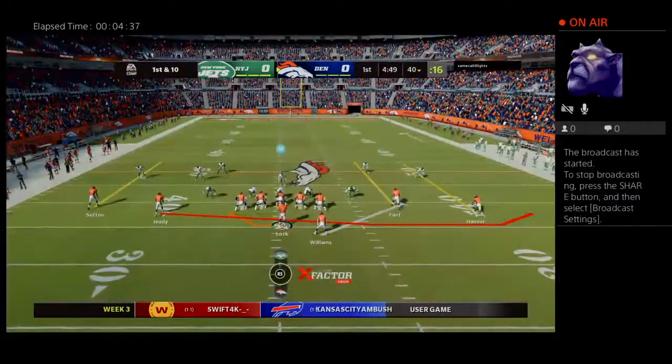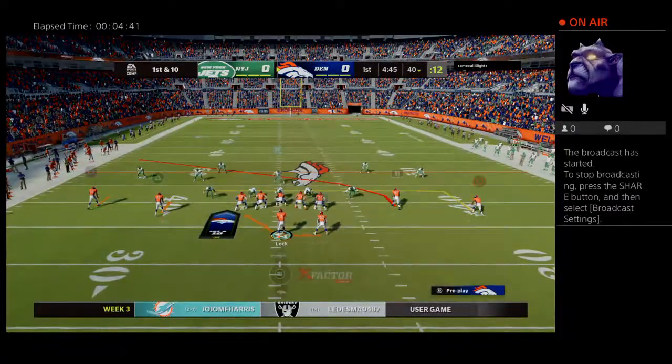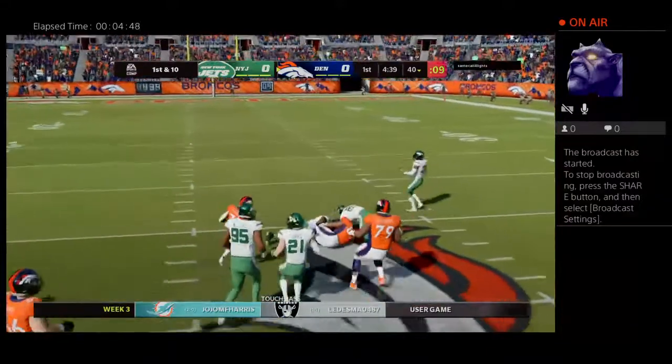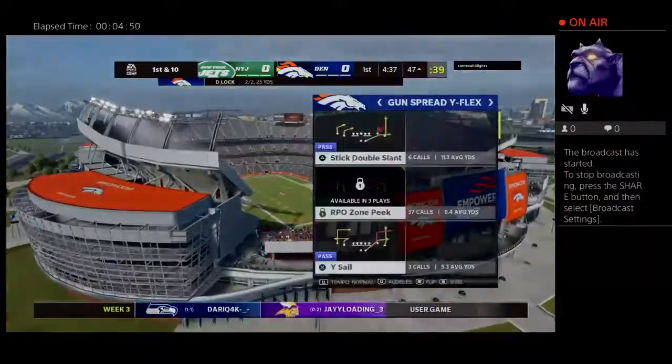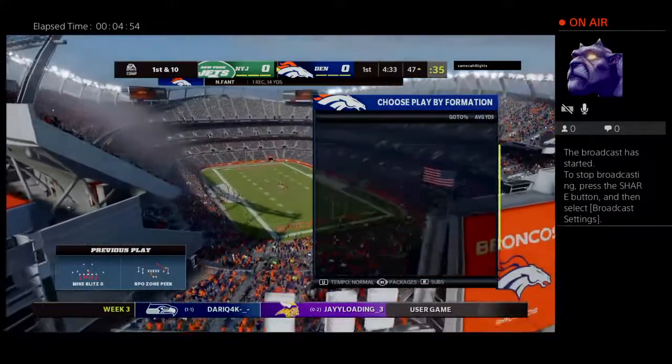A couple of first downs have them to the 40 now on 1st and 10. Watch the screen. Watch the twist. Open man, that's Noah Fant, the tight end. And he'll be taken down, but not before he works it past the 50.